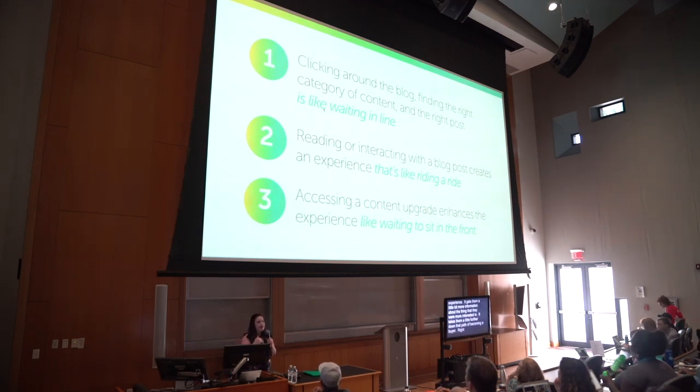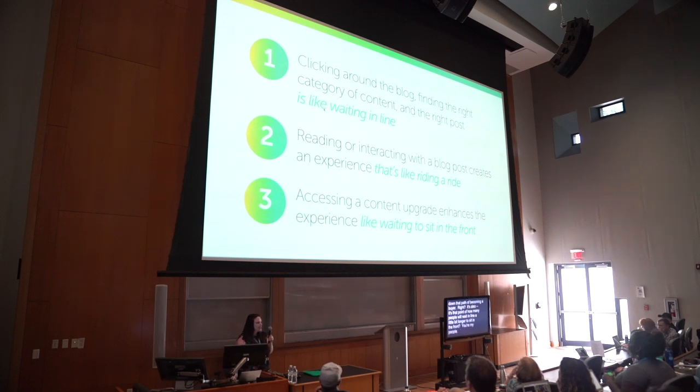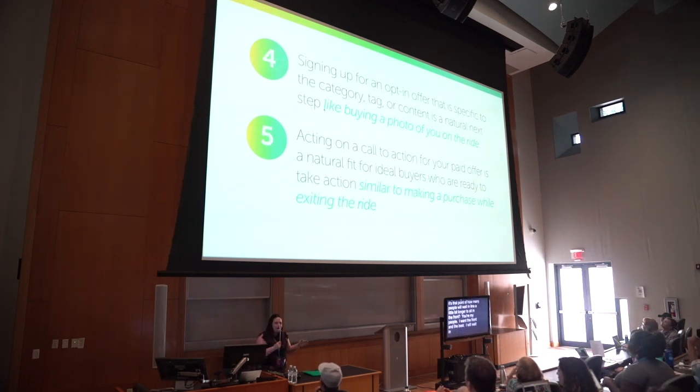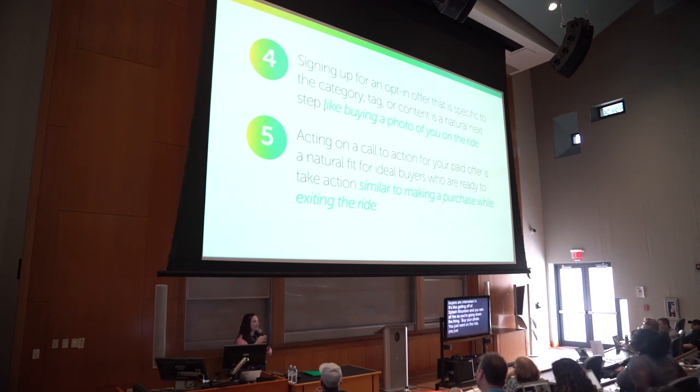It's that point of, how many people will wait in line a little bit longer to sit in the front? Okay, you're my people. I'm like, I want the front and the best, right? So I will wait in line a little bit longer for that. This is like the content upgrade. Signing up for an opt-in offer that is specific to the category of content that your visitor or your buyer is interested in. It's like getting off Splash Mountain and you see, as you're going down, they're like, buy your photo. You just went on the ride, you just had the experience, they took a picture of it, and now they want you to buy that photo, right?